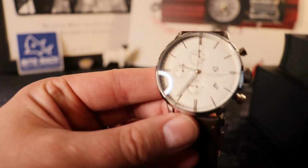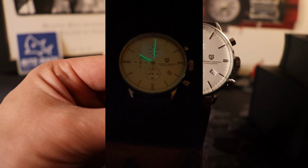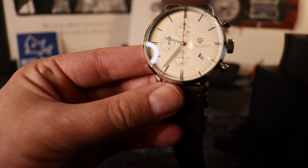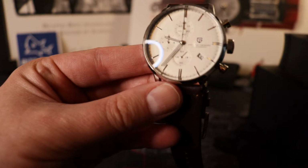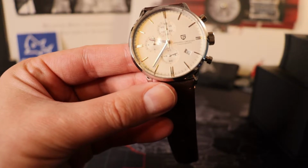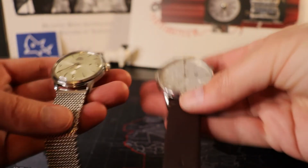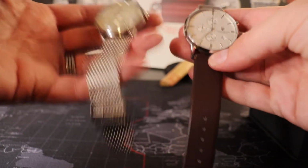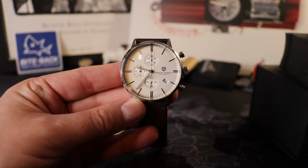I'm going to pop up a lume shot here, but basically what you have is only lume on the two hands. They're quite fine hour and minute hands, so again, lume is by no means Seiko or Citizen standard. At the same time, I wasn't able to find out from their website what kind of lume they're actually using. Again, it might just be their own version of it. The weight is around 160 grams, so it does have quite a bit of heft. Not quite as much as the Orient Bambino that I'm comparing it to here, whereas obviously it's on the mesh strap, so that's going to add to it quite a lot. So yeah, dumb comparison. Let's move on rather quickly.